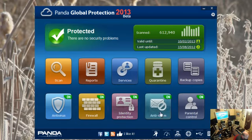Identity protection, anti-spam for your email and parental control. Now if you find that you're not letting kids use your computer, you want to turn the parental control off, just to be on the safe side. Okay, so you want to turn it off to be on the safe side.